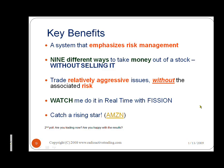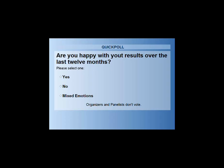Wonderful. Okay, I'm going to hide the results. Whoops, you did see that, right? Yes. You did see the results? Yes, okay, good. I'm going to ask folks, are you trading with your results? And some of those folks that are radioactive traders, they may be fairly new. I figure they are fairly new because this is kind of a beginning seminar here. Are you happy with your results over the last 12 months? I'm going to ask everybody on the line, are you happy with your results over the last 12 months?